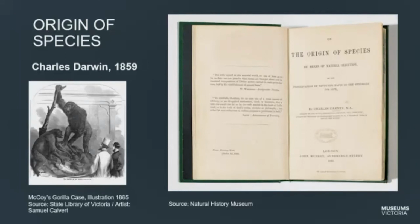The first edition was published on the 24th of November, 1859, and copies of this work arrived in Australia by early 1860, not too long after it was released. However, at the National Museum of Victoria, our predecessor institution, the director, Frederick McCoy, was not receptive to Darwinian theory, as we've already heard, and he did not acquire a copy of the work for the museum.